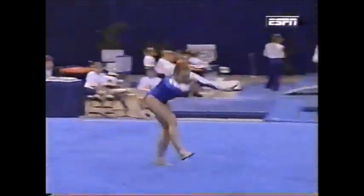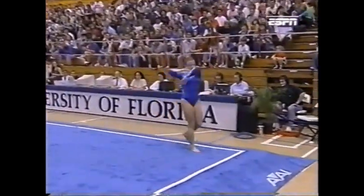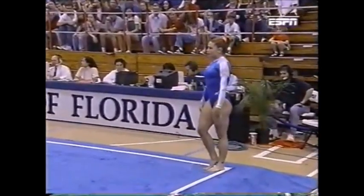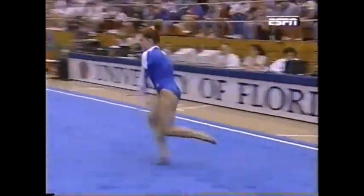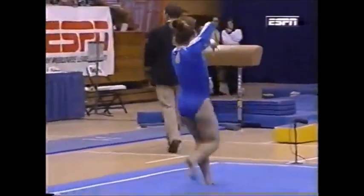Very dramatic music here. She opens with a fly half into a front fold. Descalopoulos got a 9.75 for her beam work. Second pass is a double tuck somersault. And she executes that skill very well.